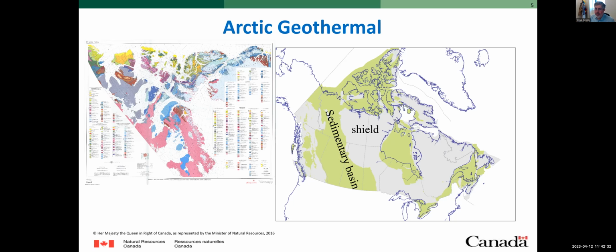But we have some inferences that we can make. So most of what I'll talk about here now is what we know from the sedimentary basins and what we can kind of surmise about some of the shield areas. And then finally, some of the work that's being done in the Yukon, these other gray areas. It's not the shield, but it's part of the Canadian Cordillera, where we have large mountain belts and other areas that can be explored.